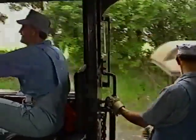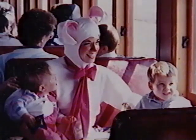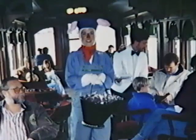Easter weekend, we have the Easter Bunny riding the train. The Easter Bunny is different than most bunnies in that the bunny operates as a mime and doesn't talk, goes to the coaches, greets the children, gives each child a candy treat, and poses for pictures.